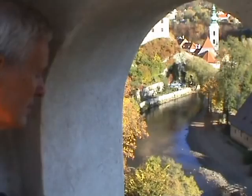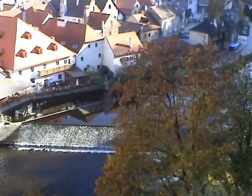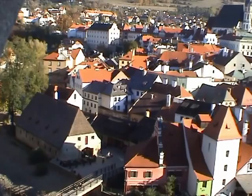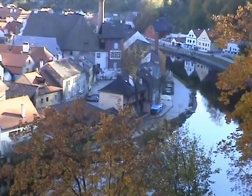In all of Europe, this is my favourite castle, Český Krumlov. It dates back to the early 13th century, and the village, which sits so elegantly on the banks of the Vltava River down below, is also UNESCO listed, and it dates from 1274. And if you take a look from the ramparts here on the castle, you'll see what I mean. It is just so picturesque.